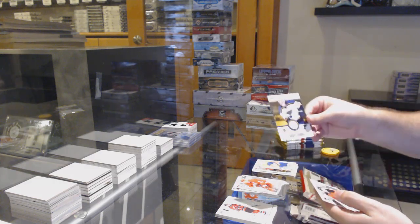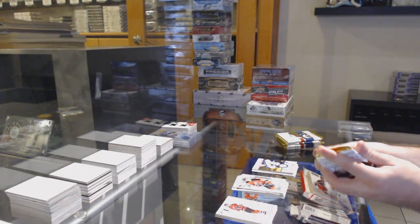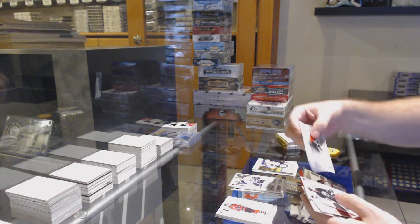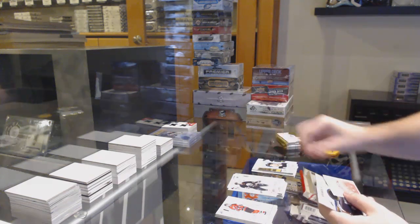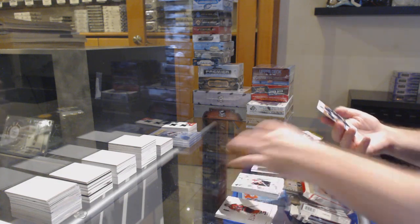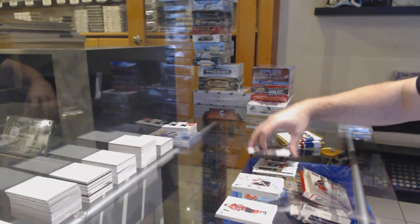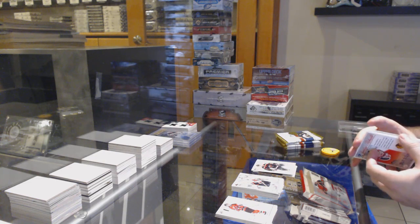We got the two minis of Rodding for the Preds, Ray Ferraro for the Atlanta Thrashers. That's funny. And we've got for the Coyotes, Shane Doan jersey. All right, so I'm going to put those like that, like that, like that. We've got the minis, which go to Pekka for the Islanders and Tommy Salo for the Oilers.